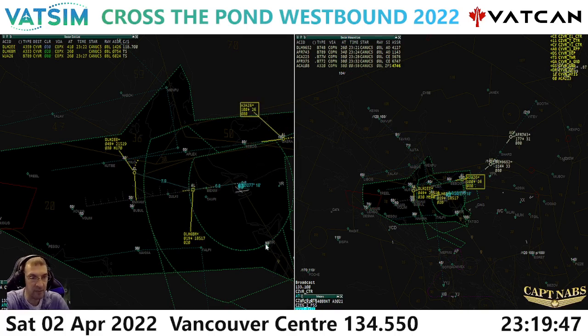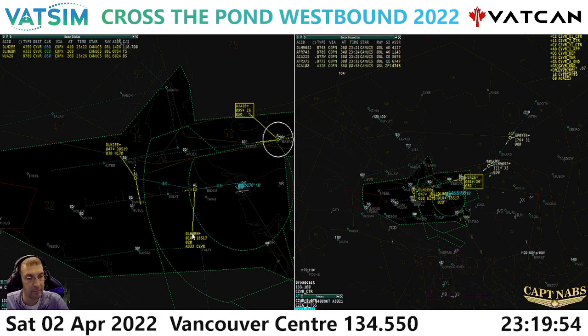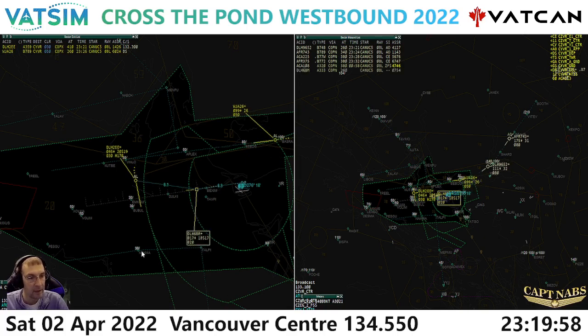WestJet 26 Heavy, descend 5,000. Descend 5,000, WestJet 26 Heavy. Lufthansa 2, Echo Echo, turn left heading 100 for intercept, cleared ILS 08 left, speed 170.